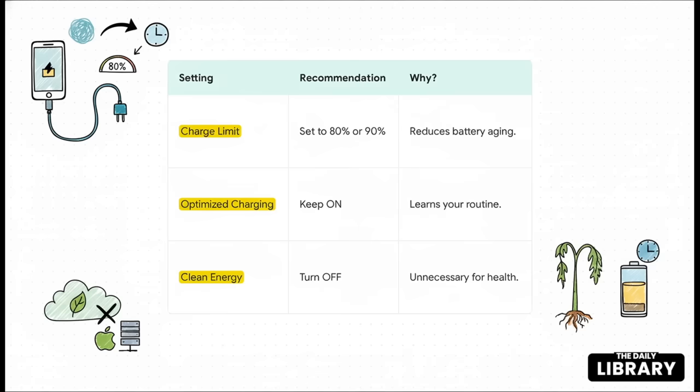And third, clean energy charging, you can go ahead and turn that off. It's a data gathering feature for Apple. It's not actually doing anything to help your specific battery's health.